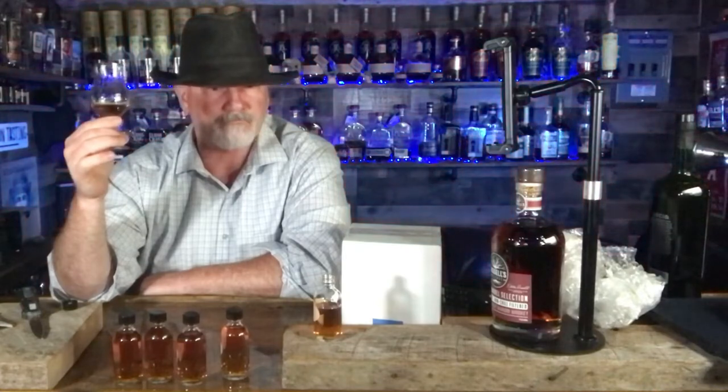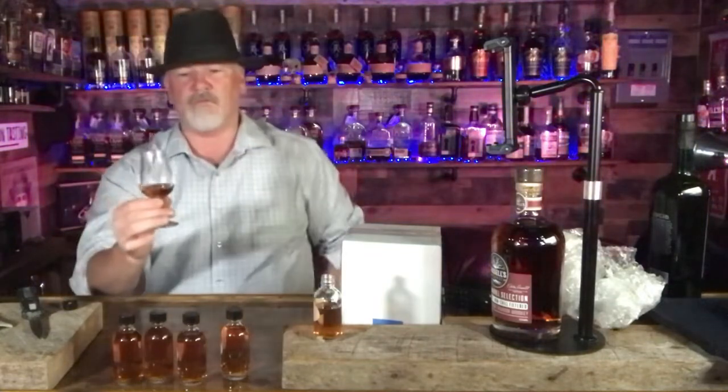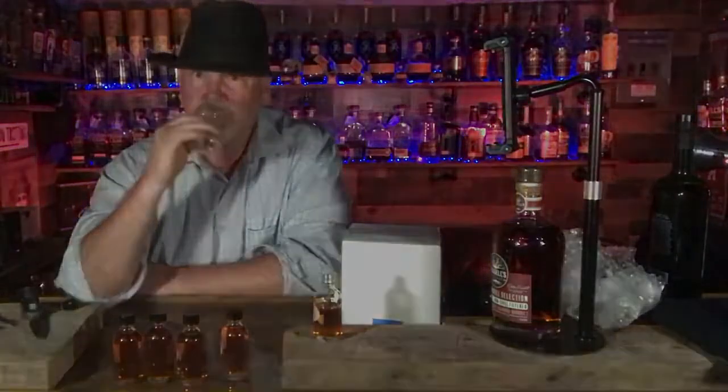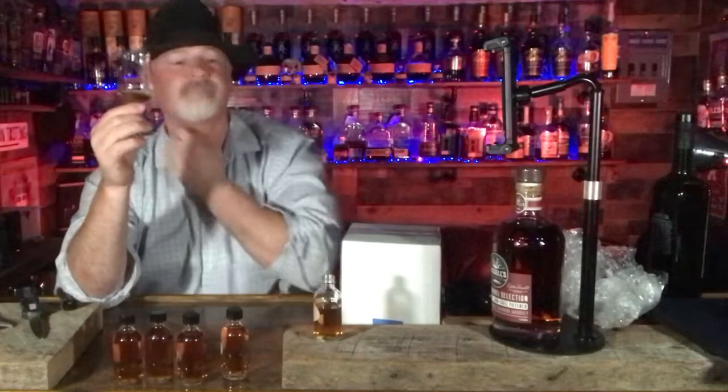Man, I may be way off, but the first thing I think on this is oak. It's so different. I've got to wonder if this is finished. It's not got a sweetness on it, but it's definitely got some funky oak note to it. Yeah, I'm going to say the age is probably around 4 to 6 years. Chocolate-like notes on it. I keep thinking double barrel. Man, I get like a chocolate note on there, oak. I'm definitely going to go, this is a finished bourbon.